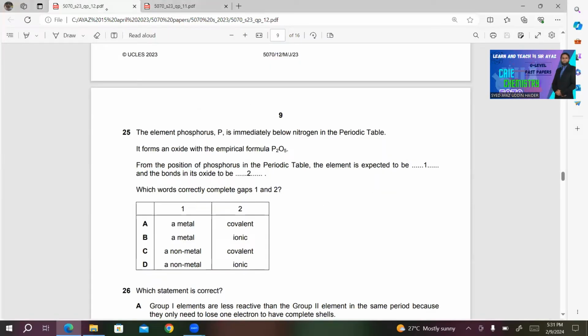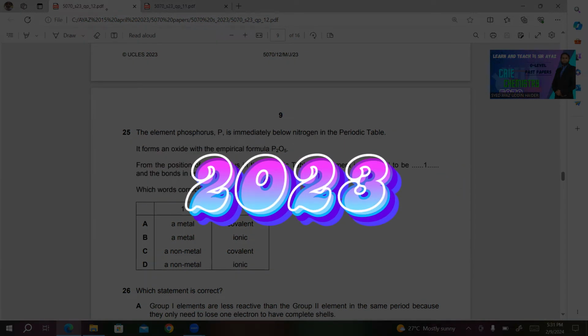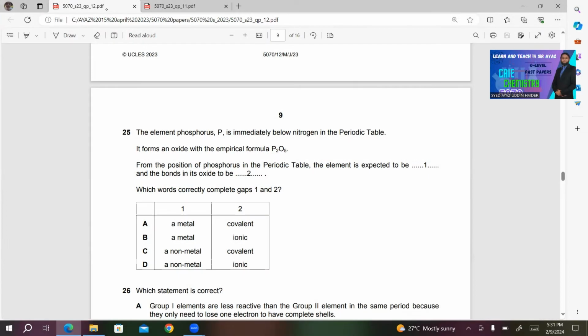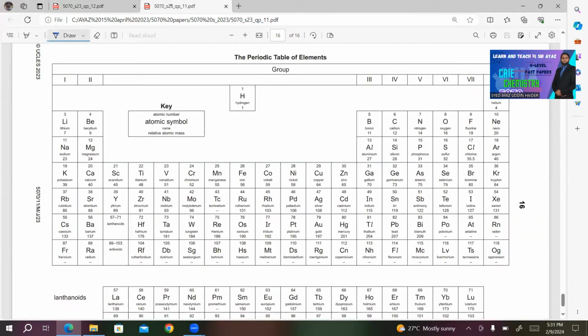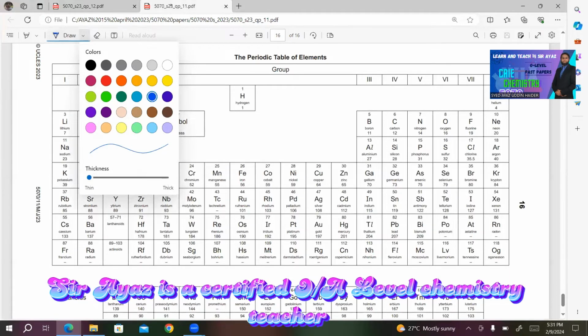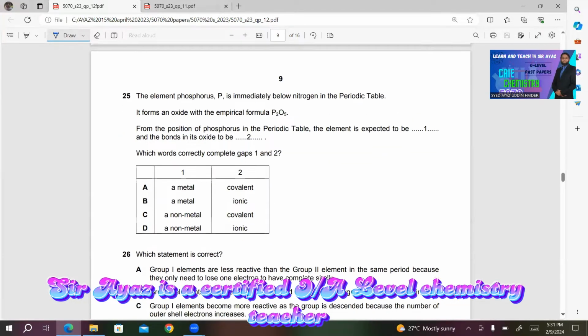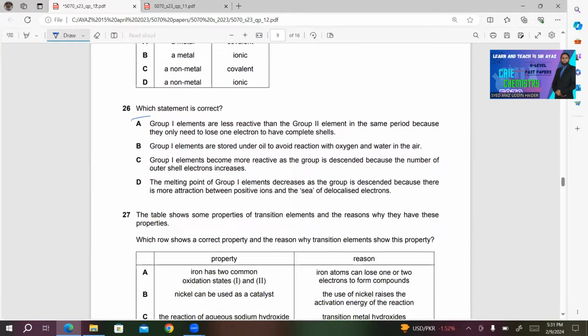So we were doing May/June 2023 Paper 12, and we are done till question number 25. So I will continue from question number 26. So here's the question. Which statement is correct? A.